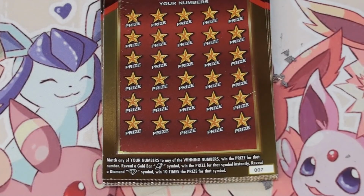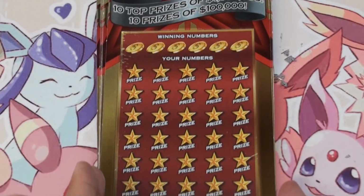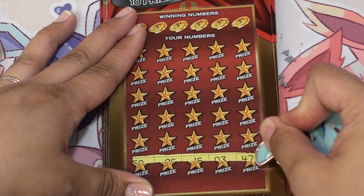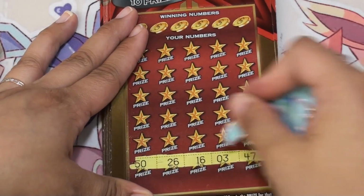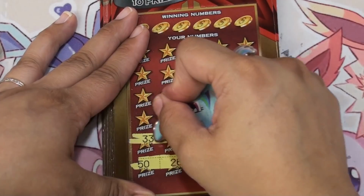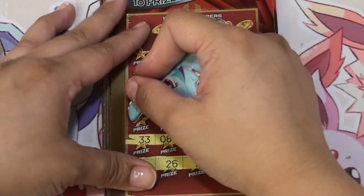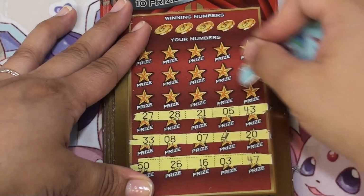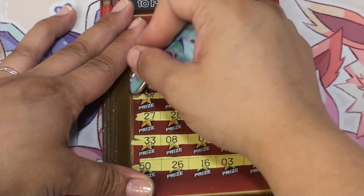Ticket number 7. Is it gonna be lucky number 7 for us? We're about to find out here. There we go, it is lucky number 7. We have a gold bar right there. Let's see if we're gonna match any of these numbers.